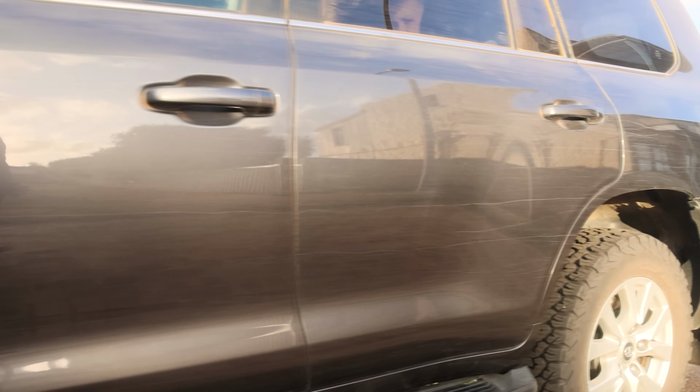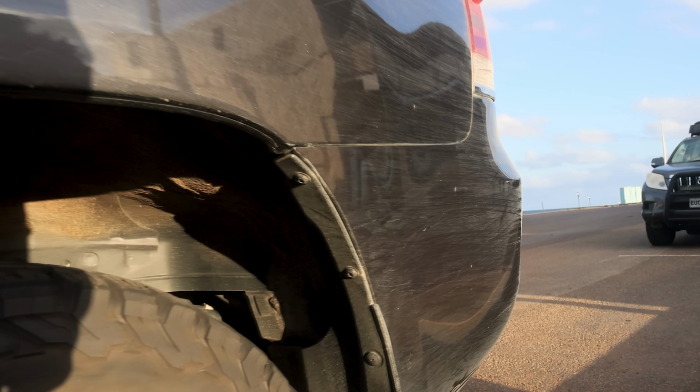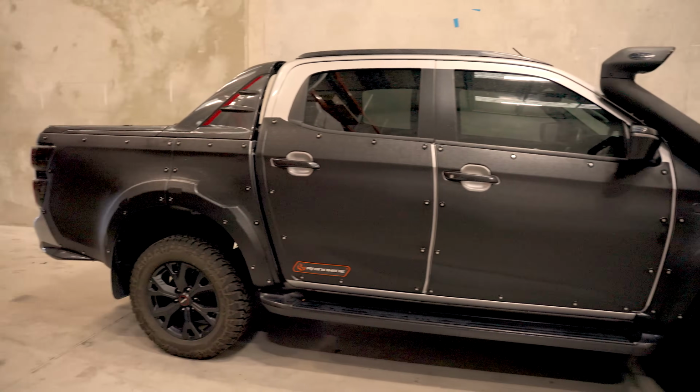Anyway, so needless to say, the Prado, Mickey Mouse. 200 series needs a little bit of work. At the end, it's a you thing. What do you like? What accessories do you like? Do you like the look of the Rhinohide? Do you not like the look of the Rhinohide?